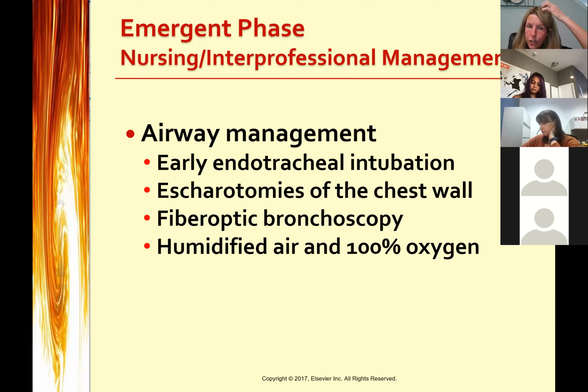So now we're moving into our care of the patient, and it's going to focus specifically on each type of burn. So airway management, early endotracheal intubation if we suspect that mechanical restriction is going to be a problem. If they have an upper airway injury, automatically think, well, the swelling and edema could close off their airway. We can create a new airway by inserting an ET tube and completely bypass that whole system.